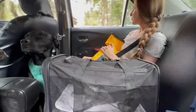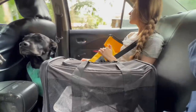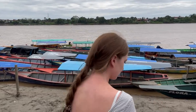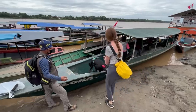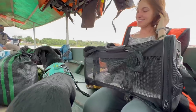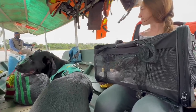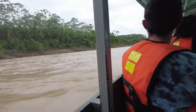I'm very excited to bring you guys along on a tour that Danny found. We can bring Sombrita and Graham, and it's going to be 3 days, 2 nights, a 40 minute boat ride down a river into the jungle. Sombrita and Graham can hang out there while we're doing some fun stuff, and then we can let them out while we're there. It should be a lot safer way to experience the jungle with our pets.